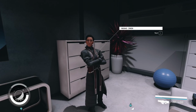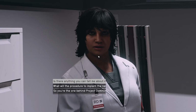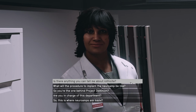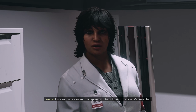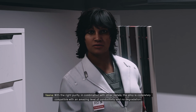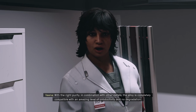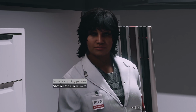Finally, we'll get some action. The sooner you get that Rothosite, the sooner I can get to, I think I'm so close to completing the final product. Is there anything you can tell me about Rothosite? It's a very rare element that appears to be unique to the moon Carinae 3A. With the right purity in combination with other metals, the alloy is completely compatible with an amazing level of conductivity and no degradation. It's basically the ace up our sleeve for neuroamps.